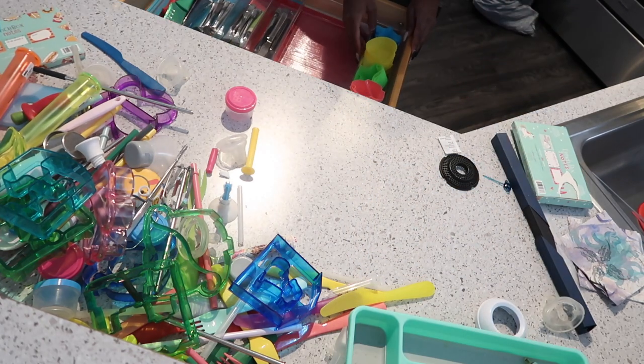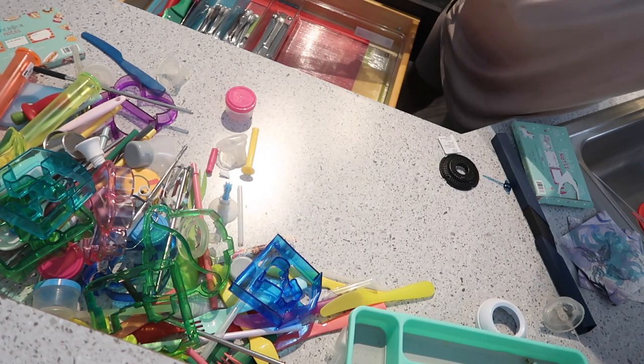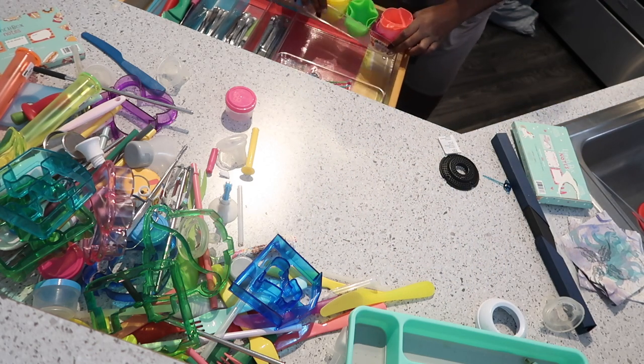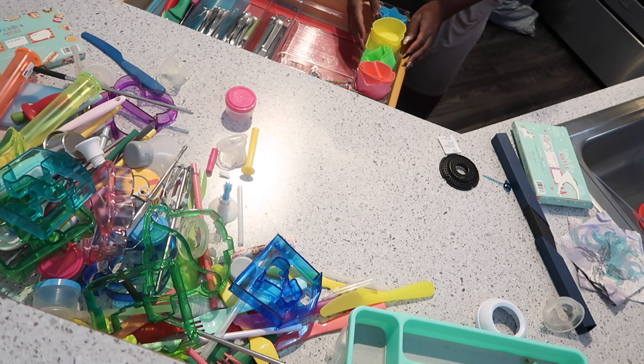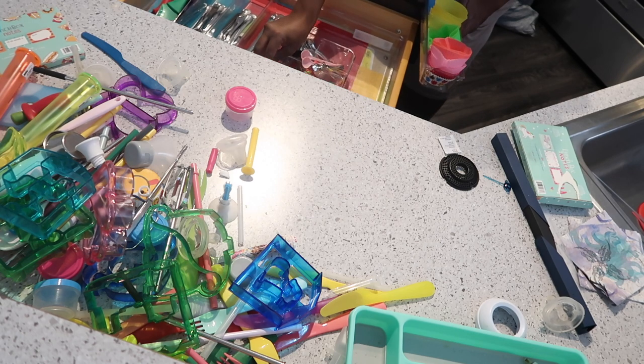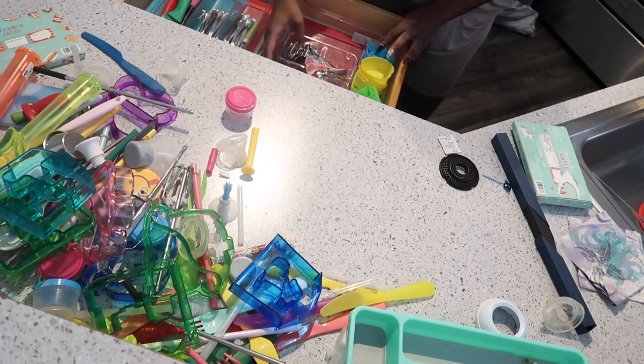Now the goal was to try to get all of these containers to somehow, some way, form and shape and fit into this drawer, but I was quickly learning that that was not going to work out, so I had to figure out what systems work best because they're not all going to fit in here together.